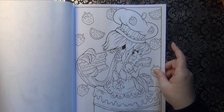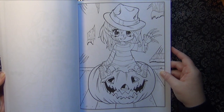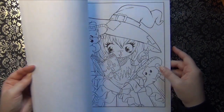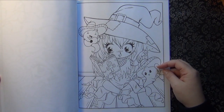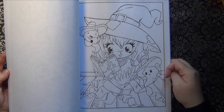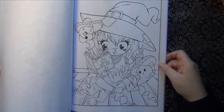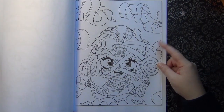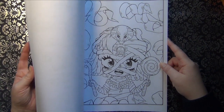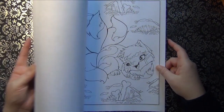So I do like most of them, but there are some that I would like to color a little bit more, or to get started with. This one is absolutely cute. This one is the one from the cover. I love those little ghosts. They are so funny. Yeah, this one is very good. Oh, this one is also very cute. This mummy page here. Yeah, very cute.